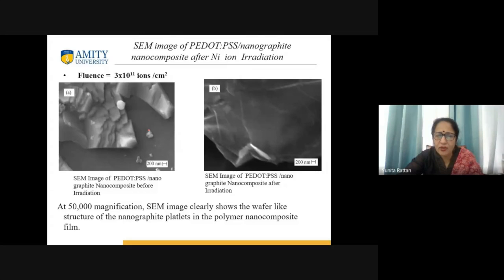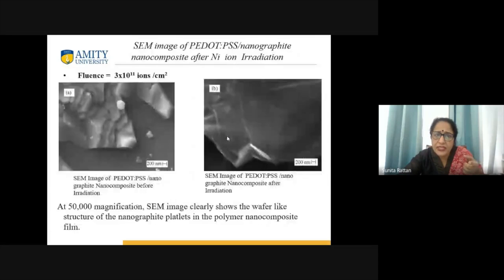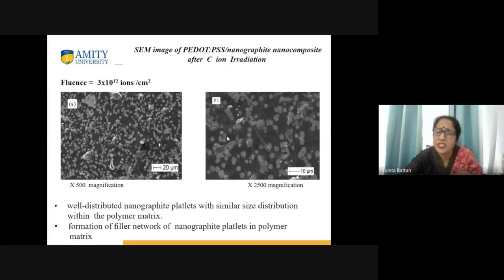You can see here also, this is before, this is after. Again, the exfoliated, layered structure tells me that it is properly exfoliated. This is with nickel ions, and this is with carbon ions. Both the ions, please remember, when I'm telling you ion irradiation, I have taken the thickness of the film so that the ion is not staying in the polymer matrix. The ion is going through, just making a change, going out. That's it. But that change has really made all the difference.